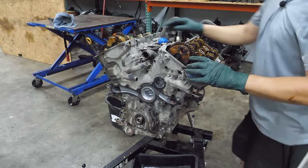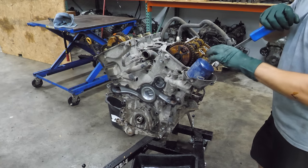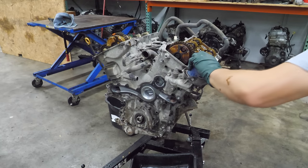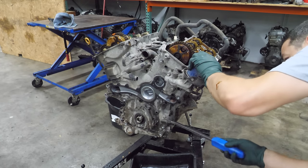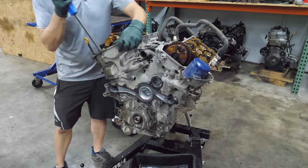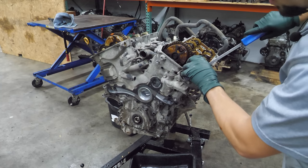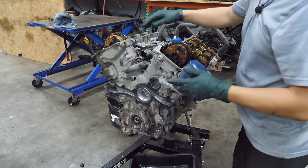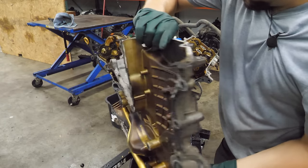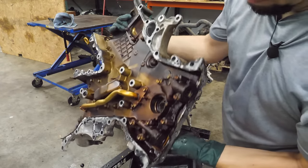All right, now that those are out of the way, hopefully this comes off pretty easy, I hope. Okay, or not. There we go. Something is holding this up. There we go. I think we made it past all that. And there we go. That has the oil pump built in.